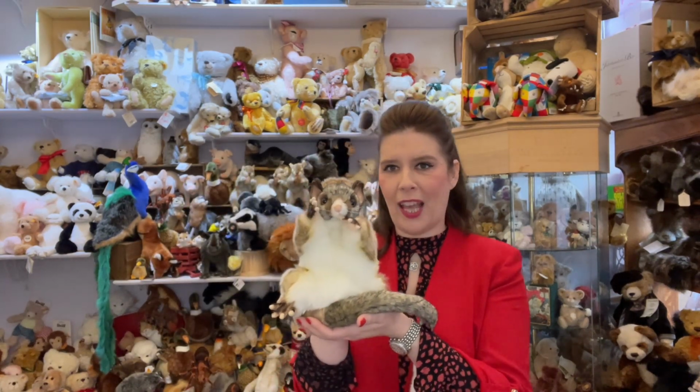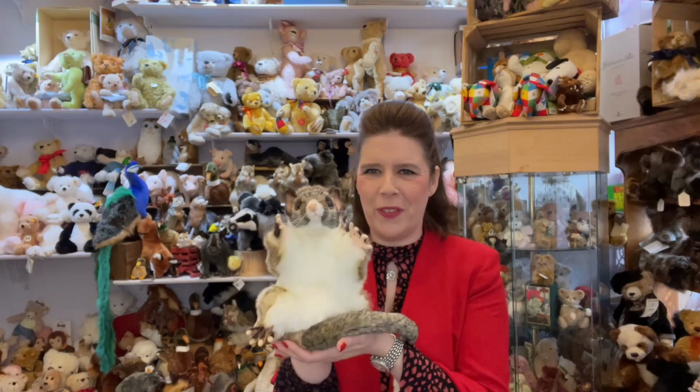This is the Possum. Now we only have one piece of each initially, as we have bought the whole series of hand puppets. So let me show you some of the other brilliant animal hand puppets that we've just received. These would make the perfect Christmas gift. You really could have so much fun with these, couldn't you?